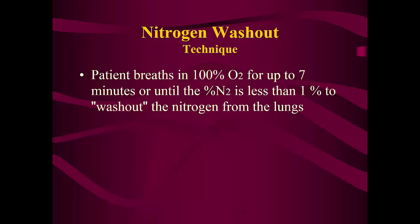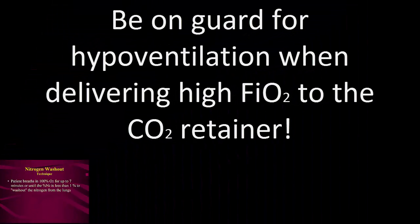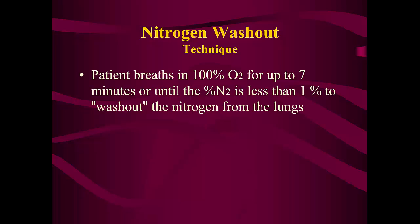So the patient breathes in 100% oxygen for up to 7 minutes, or until the percent nitrogen reading now measures less than 1% to wash out the nitrogen from the lungs. So this washout issue, remember, in talking about oxygen therapy, remember that atelectasis caused by the nitrogen washout has always been a hazard. But in this instance, in the pulmonary function lab, this is actually what we're trying to accomplish. So we're trying to wash that nitrogen out so that we can get it measured. And when we know how much nitrogen they've exhaled, down to 1%, we can do a calculation and come up with the FRC.